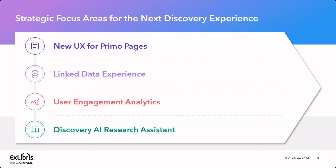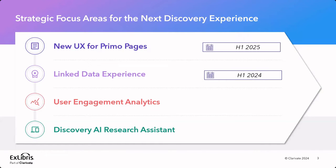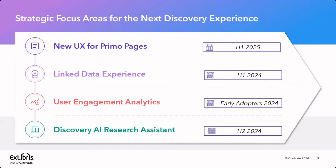So the new UX, we announced this in the middle of last year. It's something we're working on now. We're working together with a customer advisory group, members of institutions, through different stages of the design phases and then the development phases. We do plan to start exposing some pages later this year. People can start testing and understanding what it looks like, how they see it meeting their needs, and what changes or customizations they might need. But it will be ready for general release in 2025.